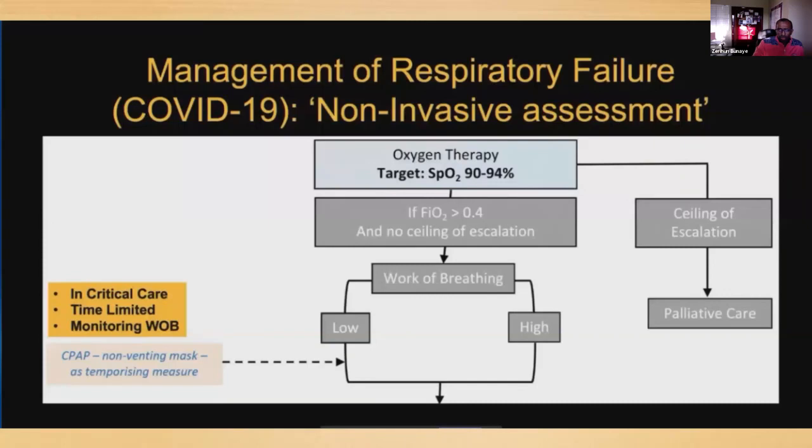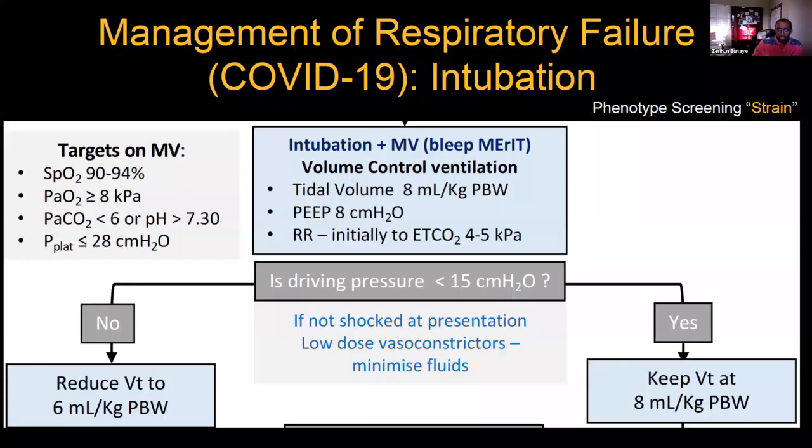In the UK experience, this is what they do. They start with oxygen therapy once the patient requires greater than 40%, which is about 5 to 6 liters of oxygen. Then they look at the work of breathing. If the work of breathing is high, they go ahead and intubate. If it is low, they can give a trial of non-invasive ventilation like CPAP. If the CPAP fails or the work of breathing is high, then they intubate.